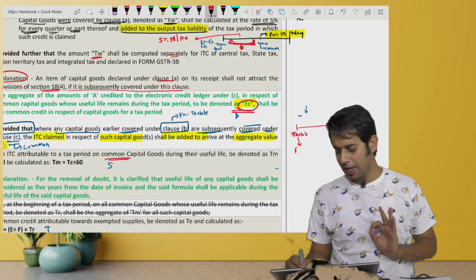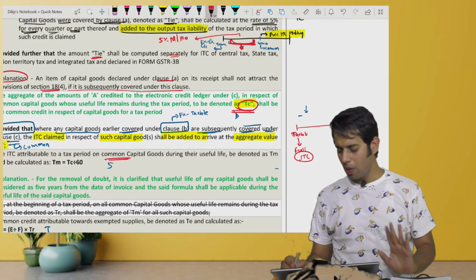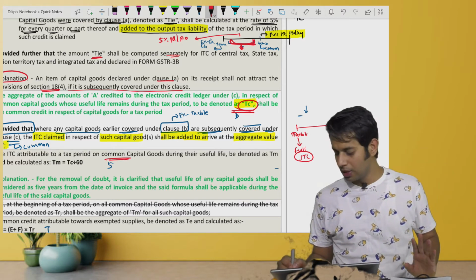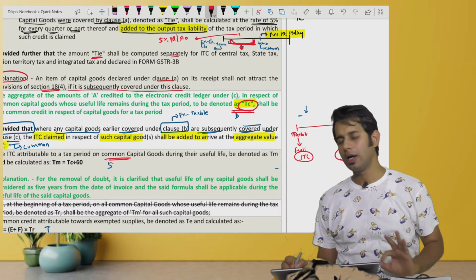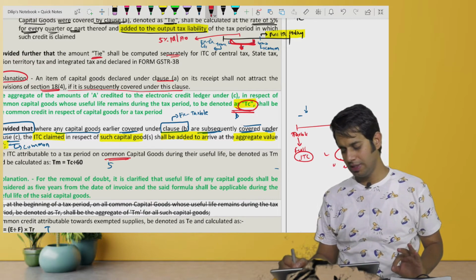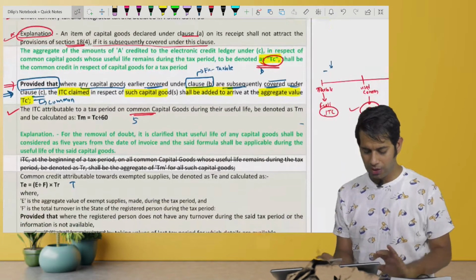When I purchased the asset, I would have taken full input tax credit. Yes sir, you would have taken full input tax credit. Now because it is commonly used, you will have to proportionately reverse whatever is attributable to exempt supply. Therefore, please consider the input tax credit with regard to that asset for computation of TC. They are telling a very simple point. We'll see, there is an example given, a beautiful example. You will understand all the provisions beautifully.